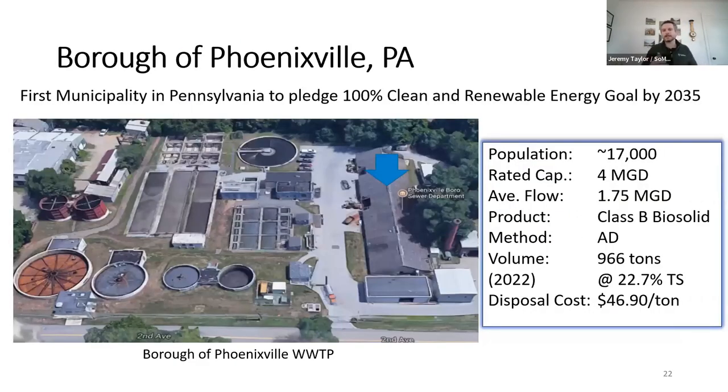So the Borough of Phoenixville is a relatively small borough at about 17,000 people. While small, they are mighty and super progressive. So I give them props, having worked with their borough council and infrastructure team, as well as the superintendent at the wastewater treatment plant for a number of years now.